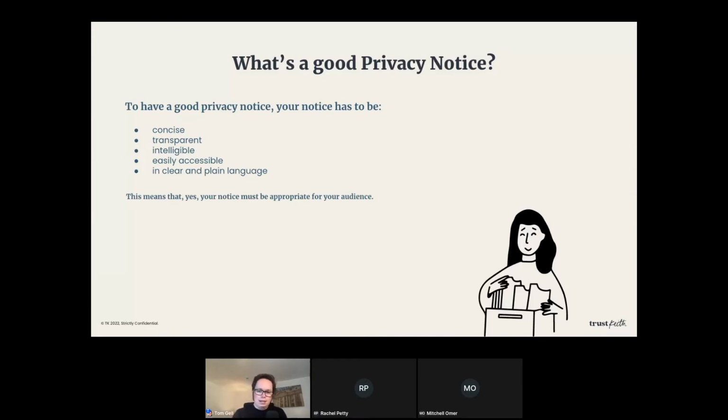And in clear and plain language. It has to be in clear and plain language. This isn't a criteria that I've made up. This is what the law says. So we have to move away from the idea that privacy notices are these complex legal documents when the law literally says something very different.